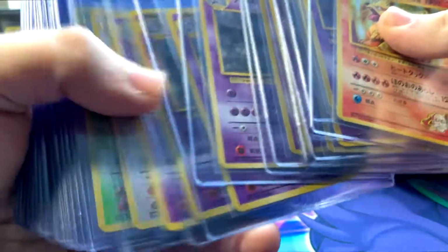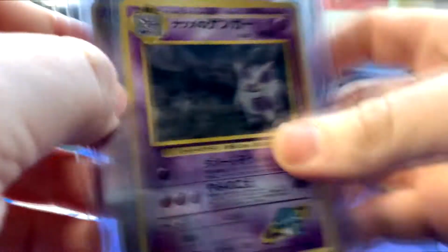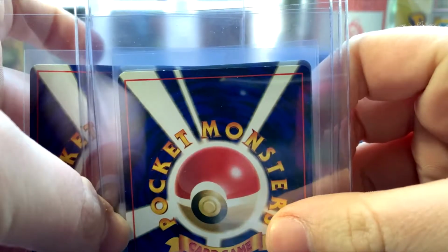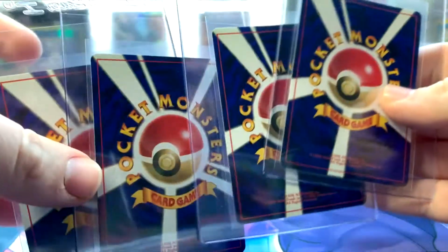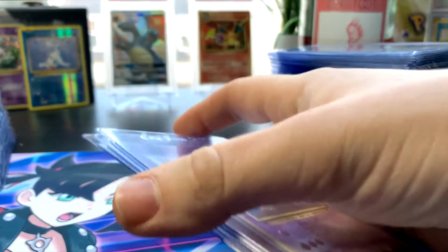We also have some really cool cards here. I think we have 4 of them. There they are. Would you guys pay $5 each for these 4, if you went to an LGS and they were selling them pack fresh? This one's actually a little bit rough, there's a white mark on the top, but everything else is pack fresh. Japanese Gym Gengar. I would.